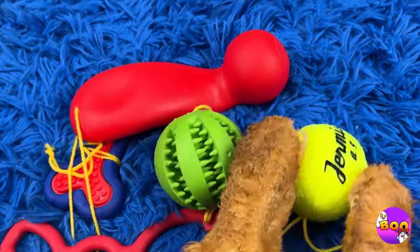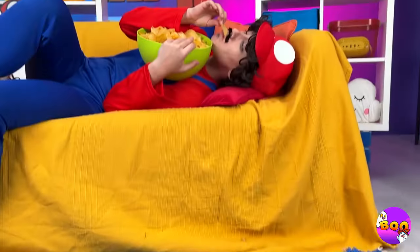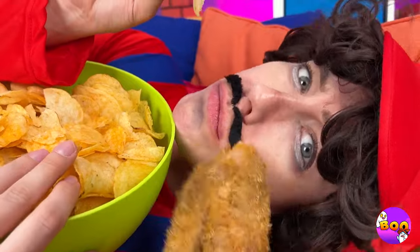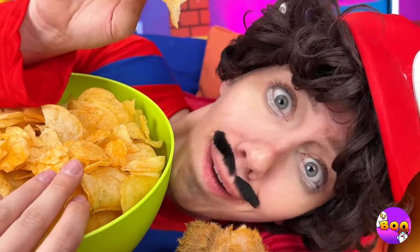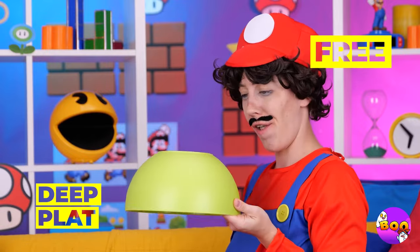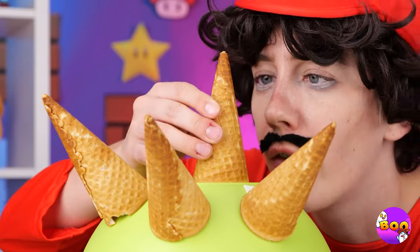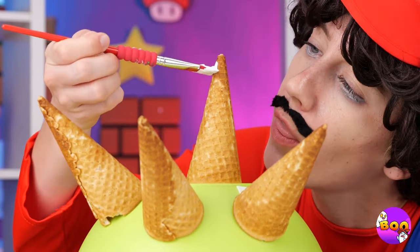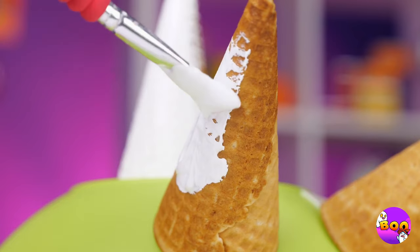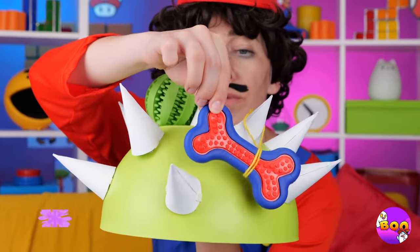Cool toys! But what to play with first? Aha! What's more fun than Mario? Why, he'll make you a new toy! Add cones to the top of this bowl. Give them a nice coat of paint. Ooh, it's a spiny shell. And look, it holds all of your toys at once.